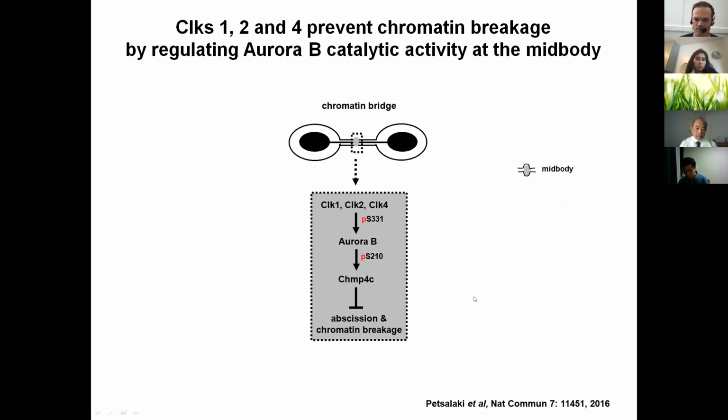So from these and other results, we made this model. We proposed that CLK1, CLK2, and CLK4 localize to the mid-body in cytokinesis with chromatin bridges. They phosphorylate Aurora B at serine 331 at the mid-body to activate Aurora B, and active Aurora B phosphorylates CHMP4C at serine 210 to prevent abscission and prevent chromatin breakage in cytokinesis with chromatin bridges. And this model we published a few years ago in Nature Communications.